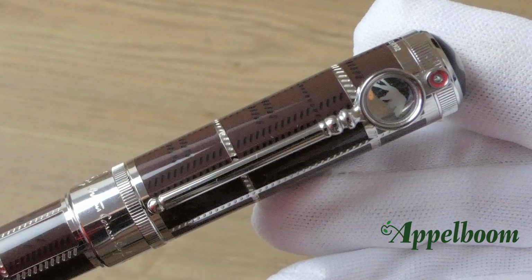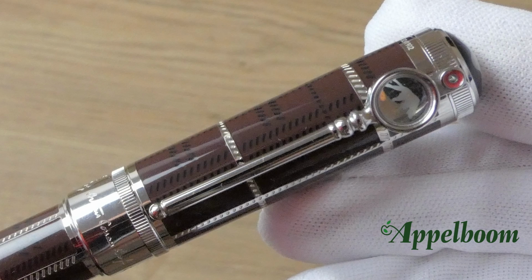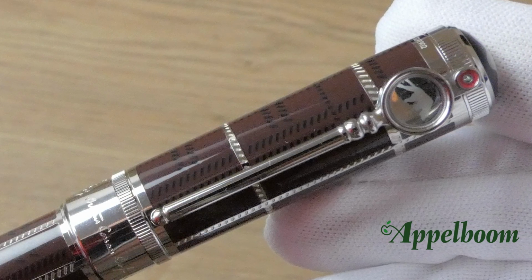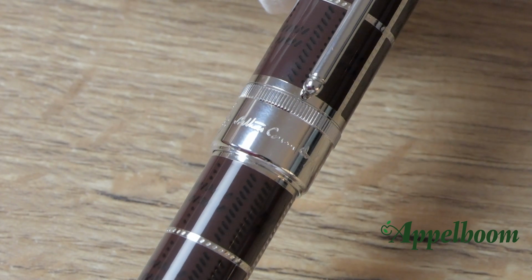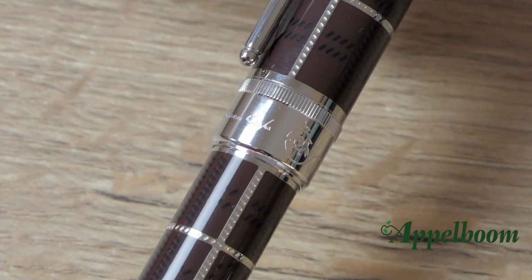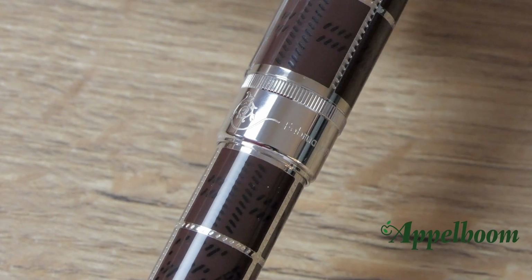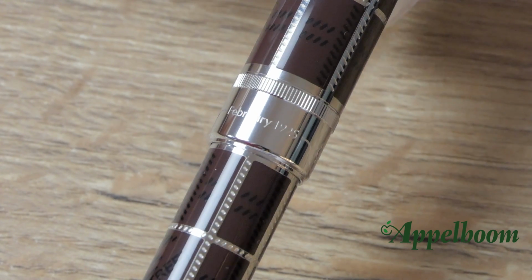The mother of pearl Montblanc logo also sits in a vinyl on the hornbeam wood. The metal parts of the pen are platinum coated. On the cap and barrel we find the same pattern as we see on the blue version, but here extra silver colored rings are added. This cap ring also has the author's signature and the swirl logo from the very first edition of the Sherlock Holmes story A Study in Scarlet.